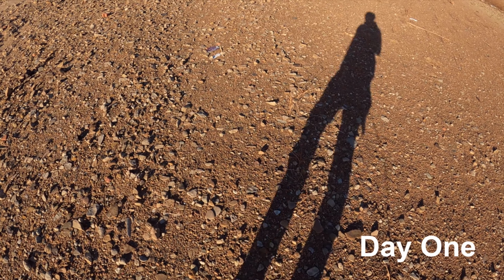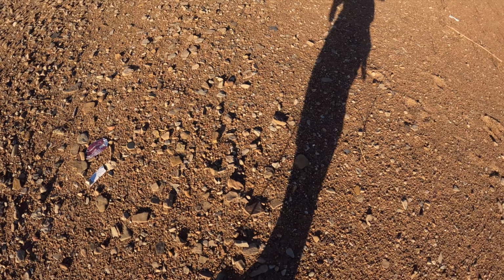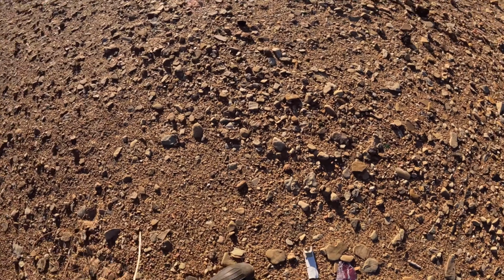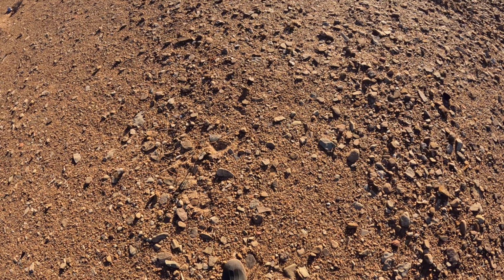Everybody, it's me and my shadow. I'm finally back out arrowhead hunting. I've just got about an hour or two after work here. It's Thursday, the 13th of January, 2022. I'm gonna turn this way to block you from the wind.